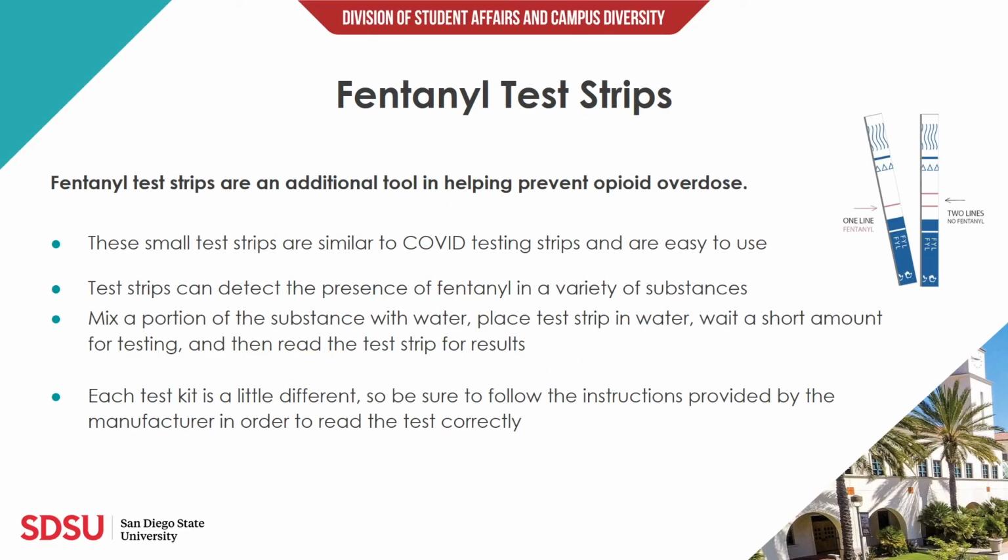Let's also take a moment to talk about fentanyl test strips. Fentanyl test strips are one additional tool in helping to prevent opioid overdoses. These test strips are small test strips that can detect the presence of fentanyl in different kinds of drugs. They help to provide important information about fentanyl in a drug supply to help prevent overdoses.